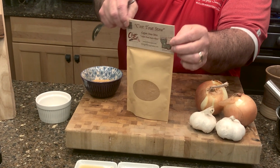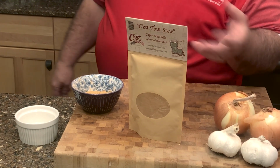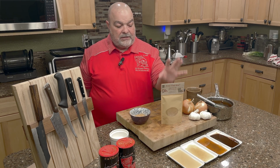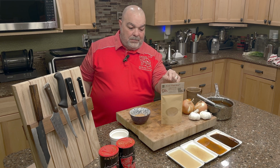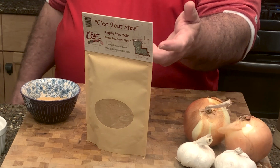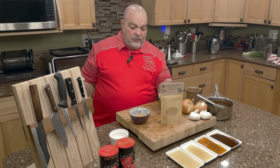But this is a product by a friend of mine, Drew Barra, and it's called C'est Tout Stew. He used to make a C'est Tout dehydrated Cajun Trinity. So we got together and we created this, and this is a real, if you want real Cajun stew, you got it all in one bag right here. So basically, you add water to this and cook it, and boom, it has your vegetables in it, your seasoning, and it has your roux in it.